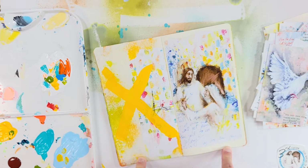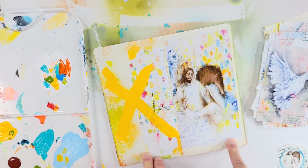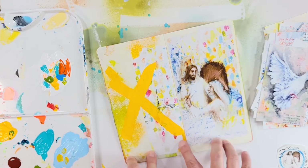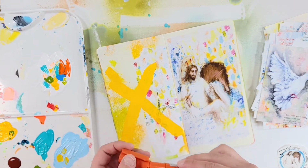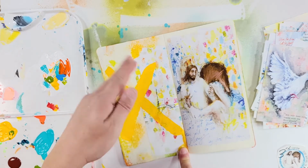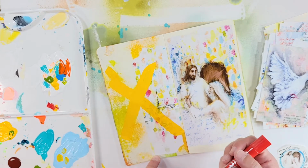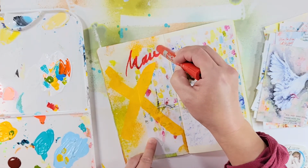So yeah, and I wanted to write Mary, the way Jesus called her Mary, and she recognized him. Mary, isn't that beautiful? Thinking what color should I write Mary with? No, red, because, you know, an orange, like the voice of love. Mary, red, I need the red. Mary. I'm thinking while this dries. I don't want to mess it up. Mary.